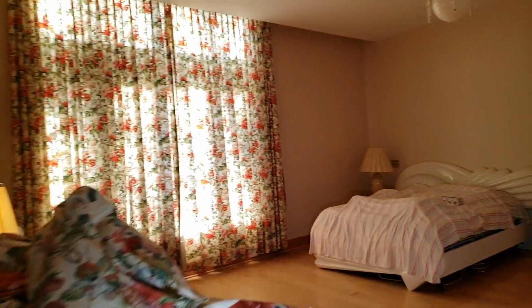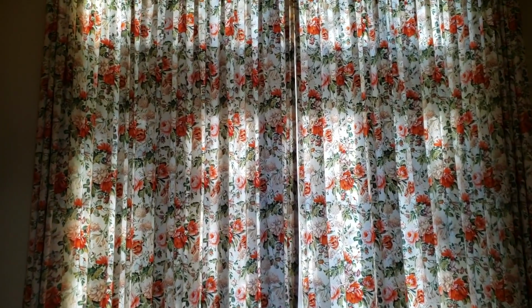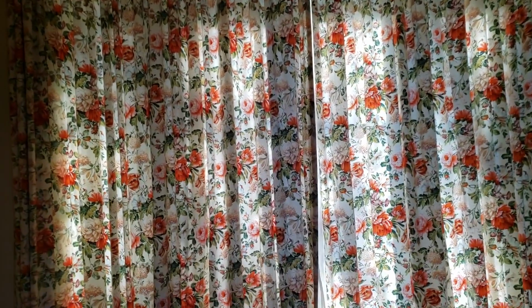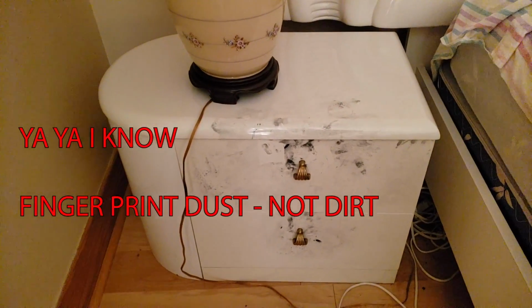Now check out this room. Check out the curtains, guys. Floral print curtains. Beautiful. But what's up with this, though? Look at how dirty this is. And then if you look over here at the bed, it's dirty on this side too. It's like somebody's hands were full of ink.